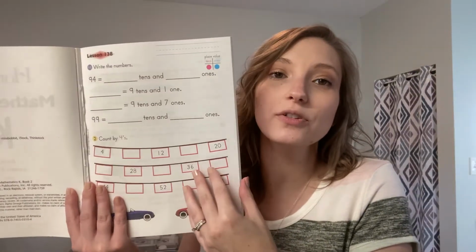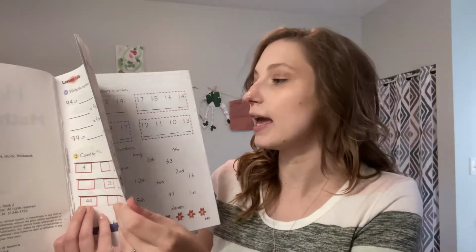So that's why we chose Horizons, because it has some color, and it has time, it has money, it has measuring, it has a couple other things that I didn't even think that he needed yet, or didn't even really think about, and it's all there. And so we were liking it. The spiral method was actually even working well for him, which I wasn't sure that it would, but it was, and it is working well for him.